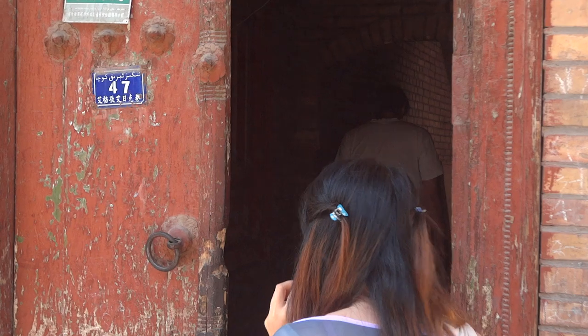I have some bad cameramanship. Walking around with a really shaky camera. So we're just walking into people's houses.